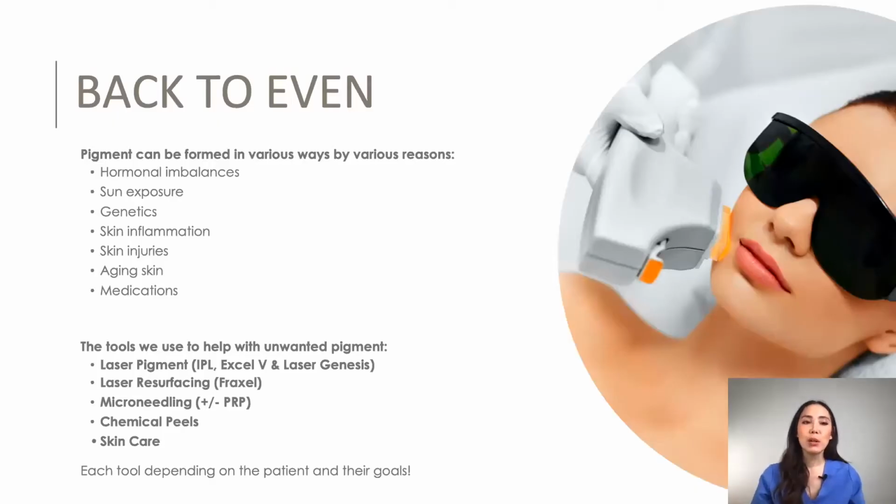First, I just want to briefly touch on causes of hyperpigmentation. It's super common. You're not alone if this is something that you deal with. It can be caused by a variety of things, such as hormonal imbalances, which is a huge cause of something called melasma, where you get these brown patches on different parts of your face, like your cheeks or your forehead or above your lip. We see this in the setting of pregnancy. We see this in the setting of taking birth control pills.